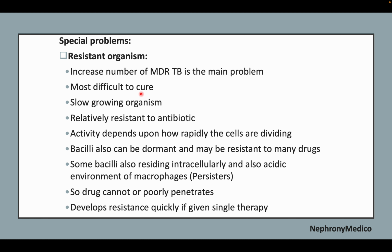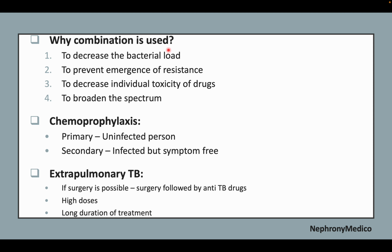it is most difficult to cure due to the slow-growing organism, which is relatively resistant to antibiotics. So, why is combination used? To decrease the bacterial load, to prevent the emergence of resistance, to decrease the individual toxicity of the drugs, and to broaden the spectrum.